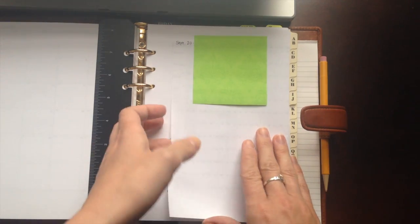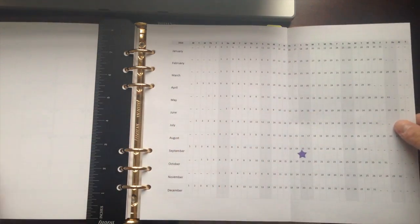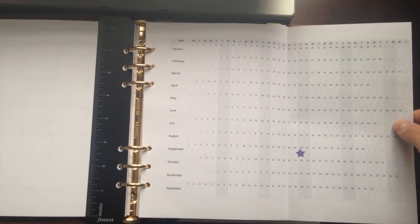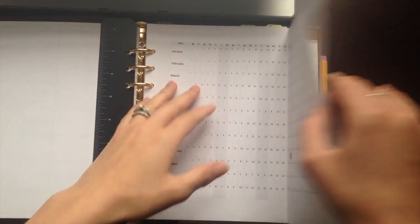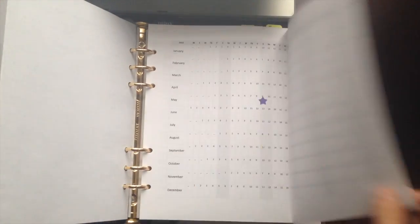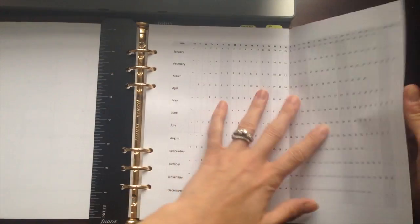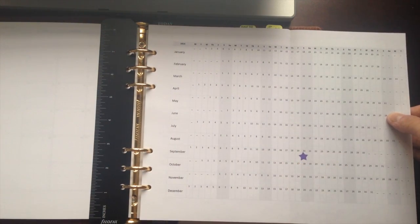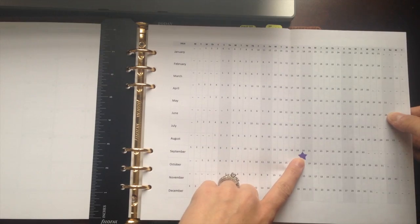But what I've done so far is printed from Filofax again. I printed a year to view for both 2014 and for 2015. And then what I've done is, we only have one in 2014 so far. So what I've done is just put a sticker on the date that we know we have that wedding.